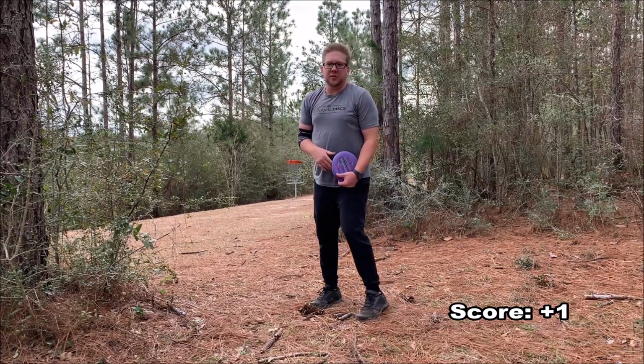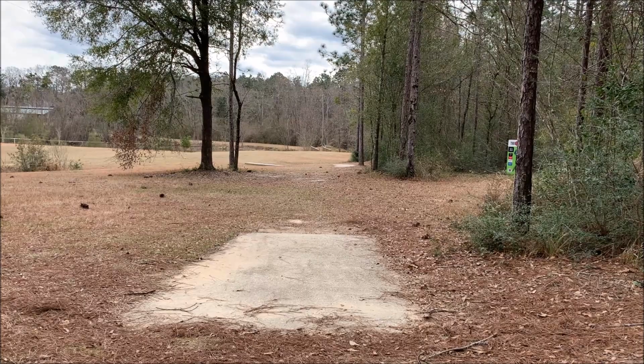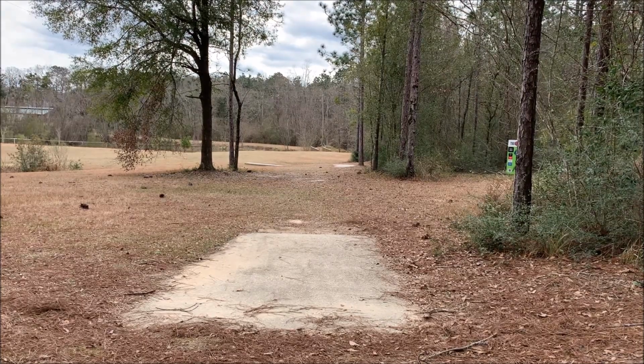Yeah, so I stuck it to the hill, so that's gonna be a par. All right, so now we're at hole 11. This is a par 4, 405 feet with a water carry towards the end of the fairway.